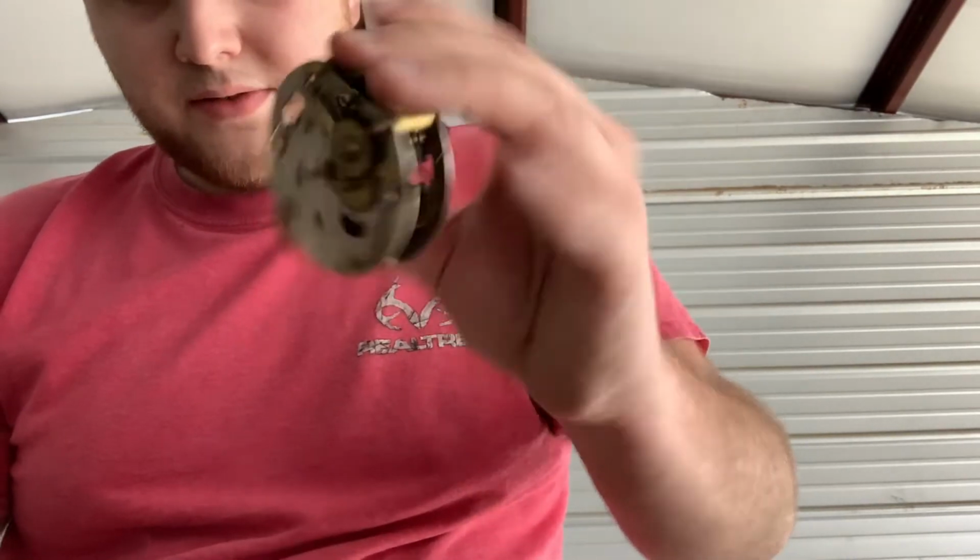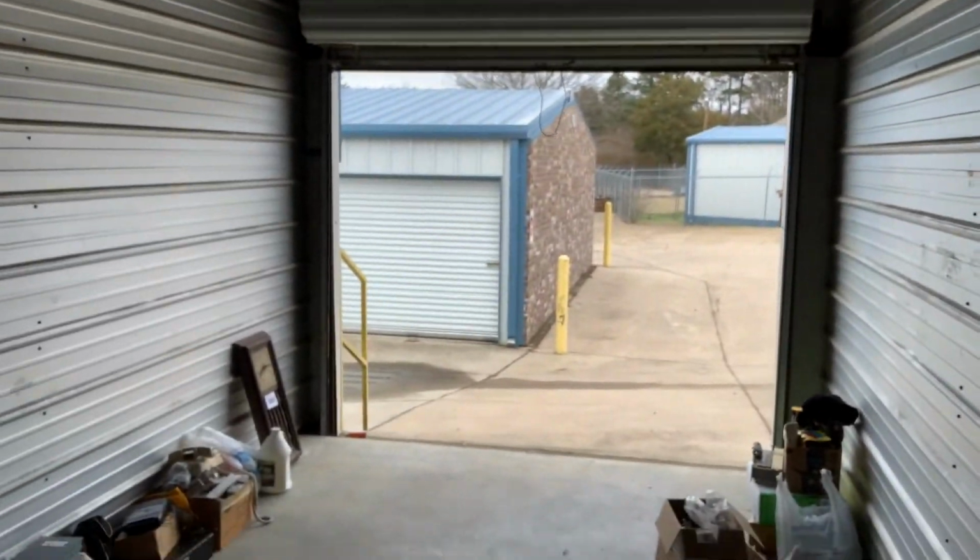I feel like I'm gonna find a few gems in here, but it's gonna take me a long time to get through it all, get it all listed. In fact, I just bought a new storage unit. As you can see, it's a 10 by 30. Already got some crap in here. This is all that I got from a thrift haul yesterday. That'll be up in a video, and then there's some over there.